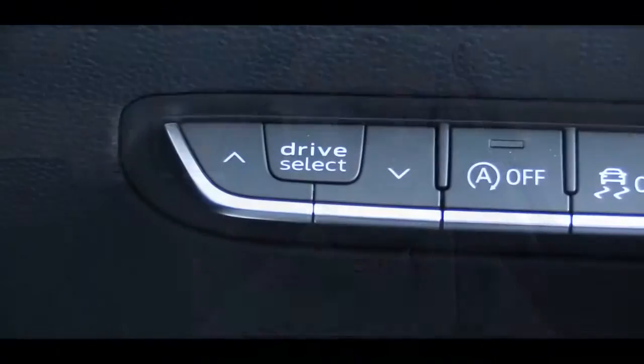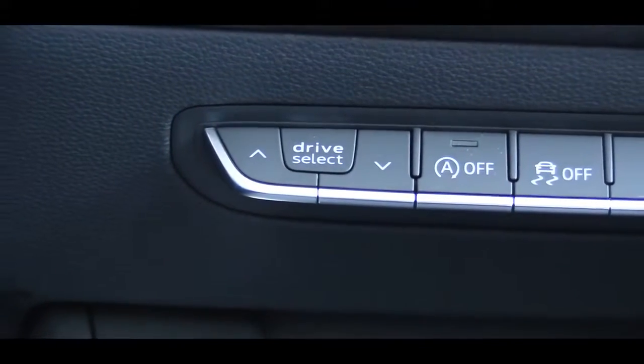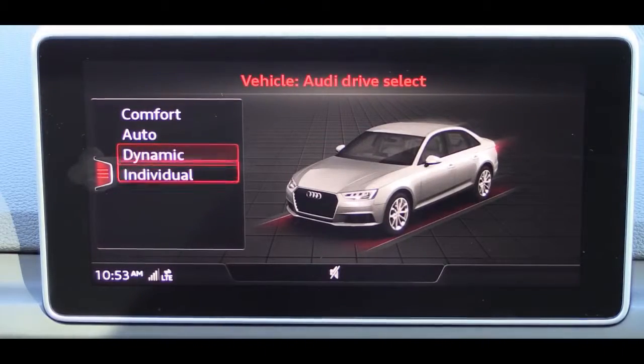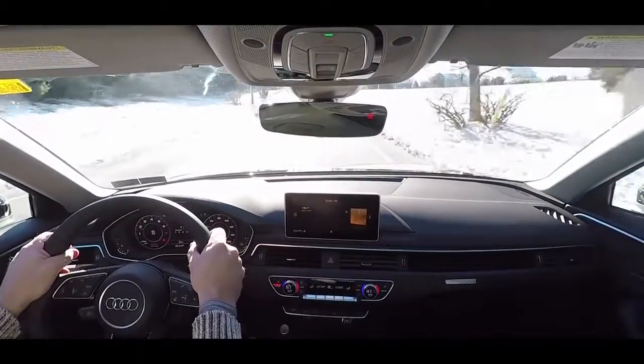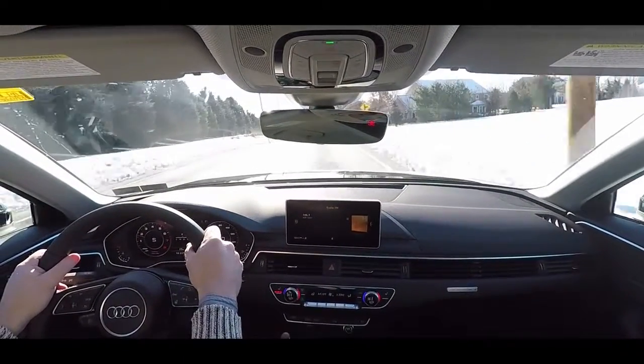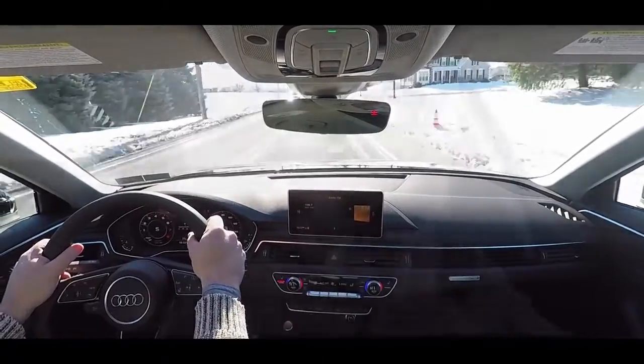Before we do any kind of accelerations in the A4, I did want to mention the drive modes, or as Audi calls them, Drive Select. That button is located just underneath the climate control options there, and it is going to give you comfort, auto, dynamic, and individual. What do you say, let's put it in dynamic mode here. Basically what those driving modes are going to do is adjust the throttle response, the shift points, and the steering sensitivity as well. We'll get a little more into that later, but for now, I think it is time.